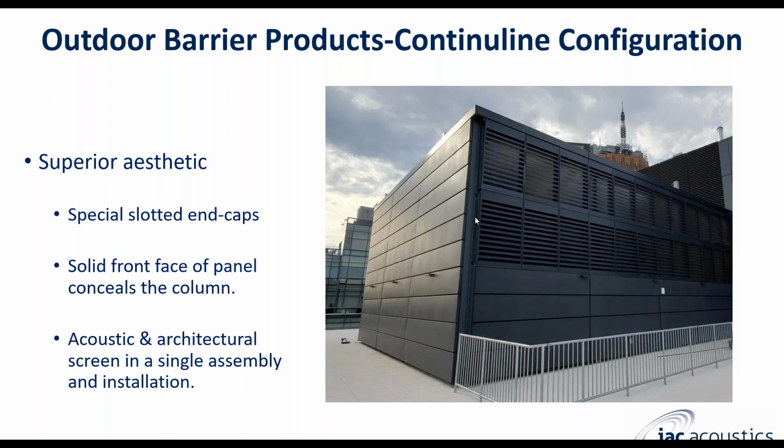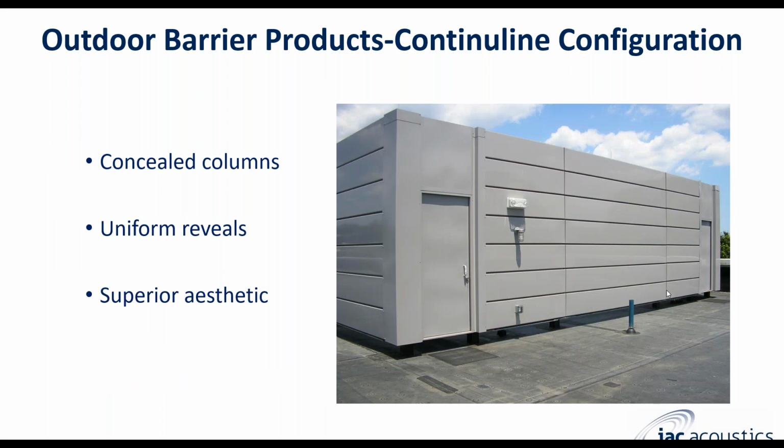So here you can see, we have the ability to mix and match with some louvers. There's a lot of times there's requirements for some airflow. In those cases, we can provide louvers in conjunction with our barrier panels. This is just another Continuline application. It's a rooftop barrier. Again, the structural elements are all concealed. This kind of shows some of the things that we can integrate into the barrier wall. We can have doors, electrical lights, outlets, things like that.